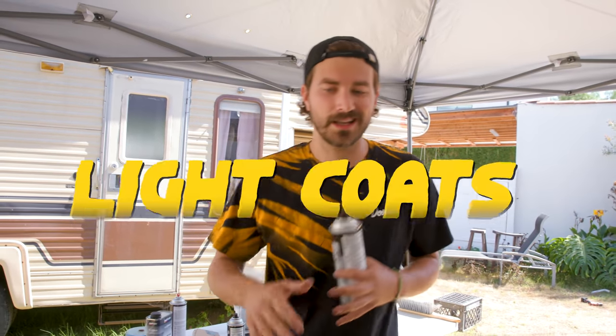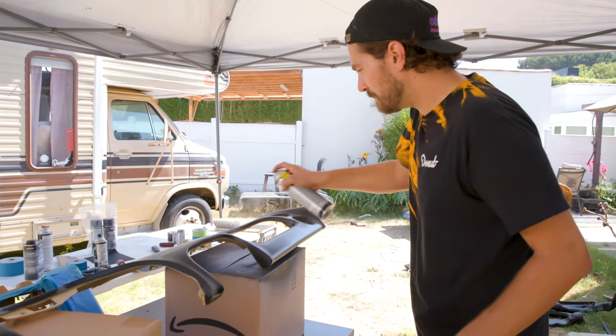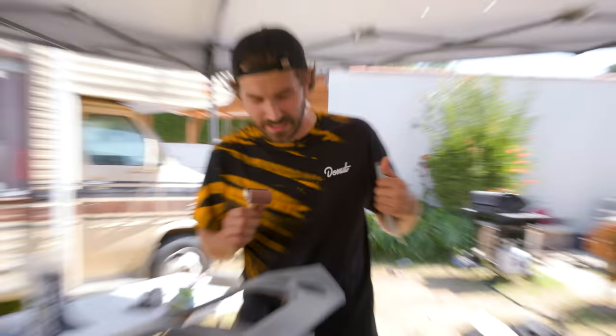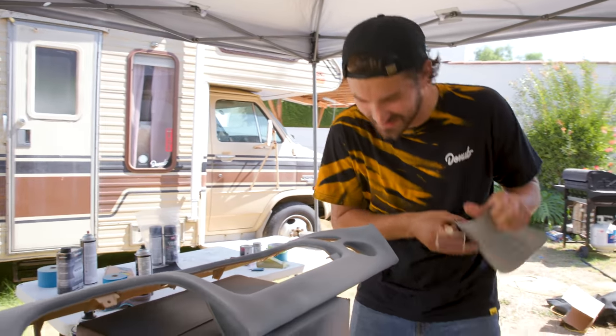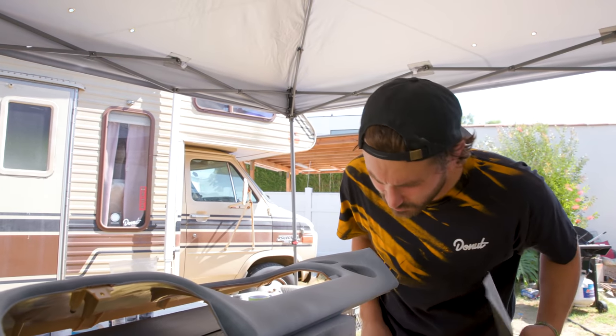All right, now when you're painting pretty much anything, light coats is the key. You're gonna get a better end result if you do a bunch of light coats than one heavy coat. That's when you're talking about primer or the final color. Light coats. Take your time, be patient. So now we just gotta figure out when this is mostly dry and then hit it with one of these. It's gonna be a little bit of a guessing game and by golly, I might get it wrong.